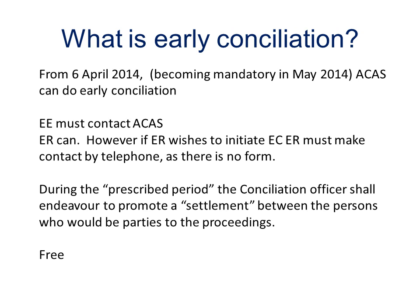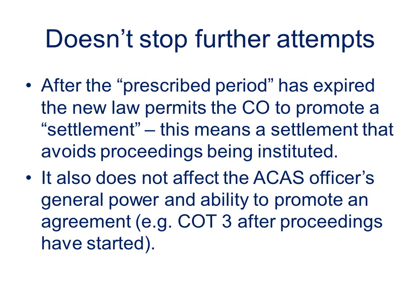Basically, Acas tries to resolve the dispute before the proceedings are issued, and they do this during a prescribed period. What they're trying to achieve is a settlement between the persons who would be parties to the proceedings. It's a free process, and it's set up under the Employment Tribunals Act 1996, section 18A. It doesn't stop further attempts at conciliation after the prescribed period has expired. Even after that time, the conciliation officer can promote a settlement, and in the context of section 18A, this means a settlement that avoids proceedings being instituted.